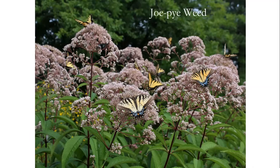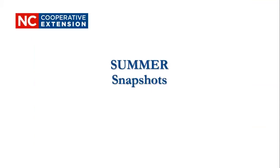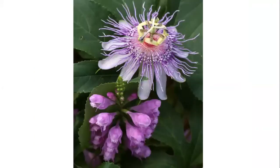Not all plants do, but you have plants for different reasons. But this particular one does like mountain mint and sedum, which is not native, and the Eupatoriums. Some more summer snapshots, a nice combo of passion flower and obedient plant.